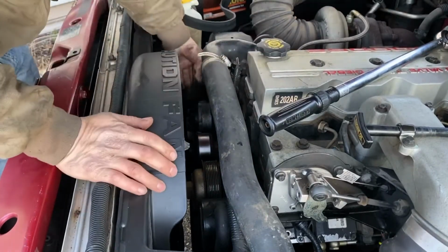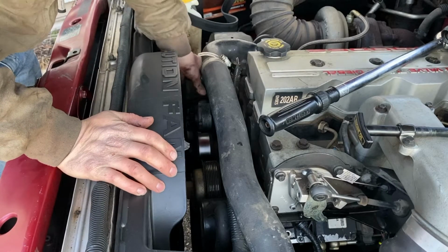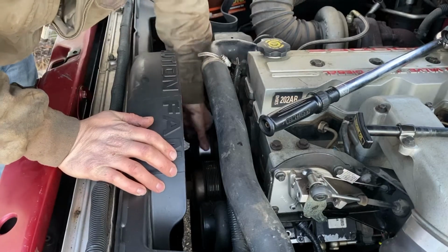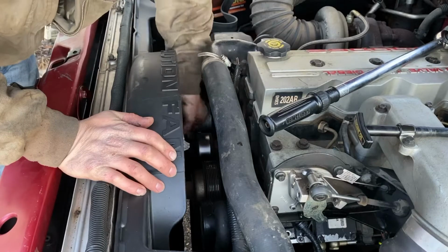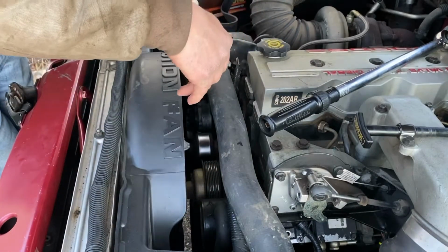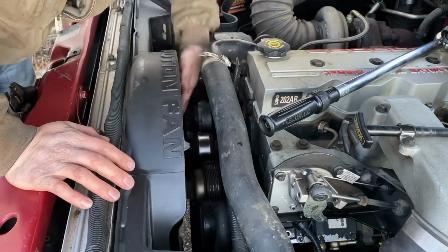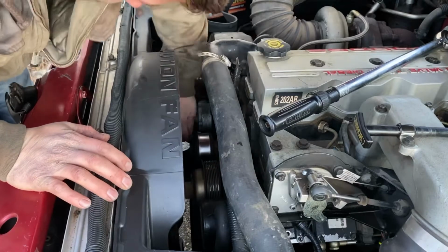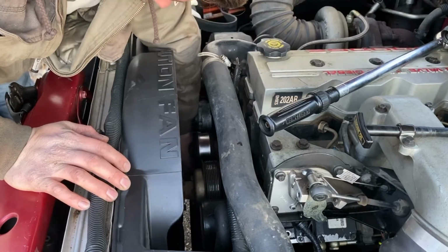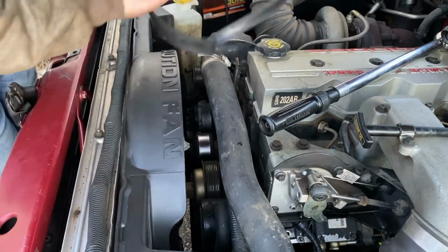So now I'm gonna check each pulley, because there was a squeak, and I believe it was the belt. Alternator's good. Nice and smooth. Idler's nice and smooth. Check the water pump. Water pump's nice and smooth. Nice and quiet. Check the AC compressor, bottom left. Nice and smooth, nice and tight. Okay, so we're all set. So it was just the belt.